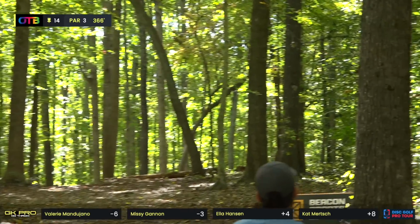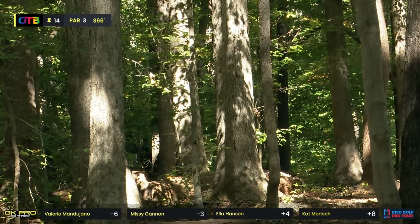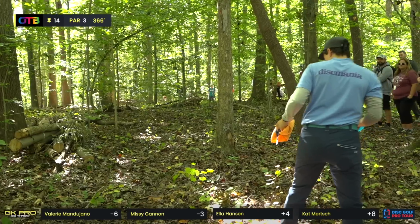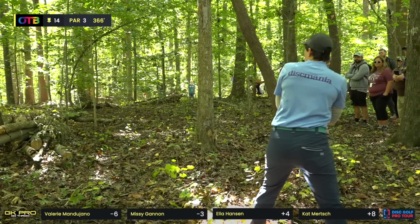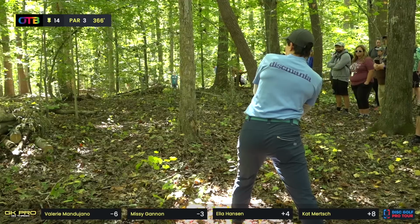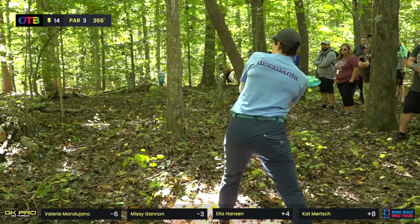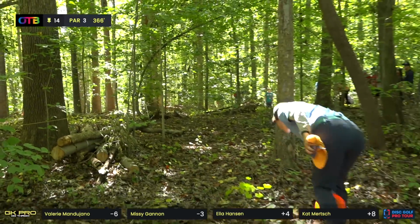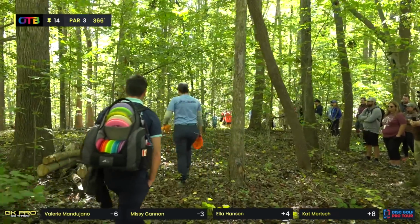Missed that one. That looked like the right line from Ella. Just catches that one slanty tree. And she's found some tough spots today. I think everyone who's ever played disc golf can really relate to what's happening to Ella. You don't have to be far off to have this type of thing happen.